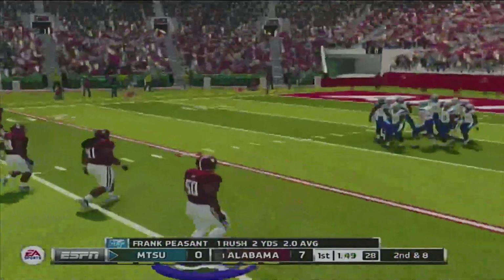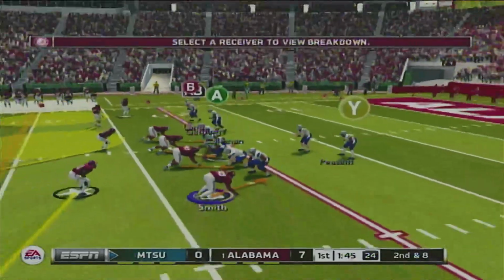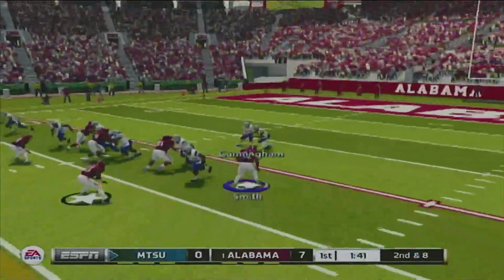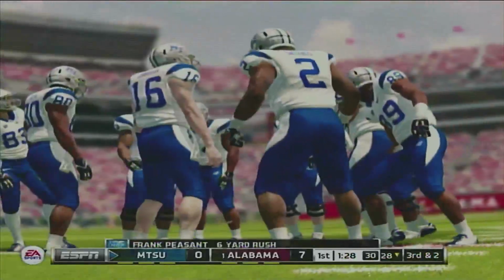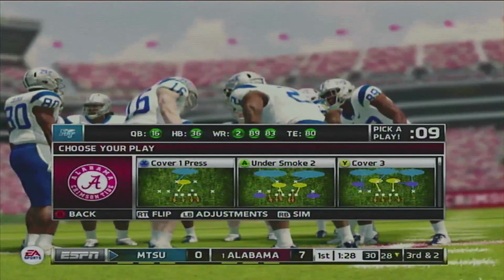It's second down, 8 to go. Ball on the 22. In the shotgun and 5 wideouts. And he's tackled after positive yardage. Gain of 6 yards. That'll bring up 3rd and 2.